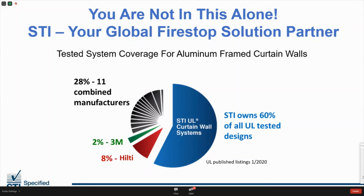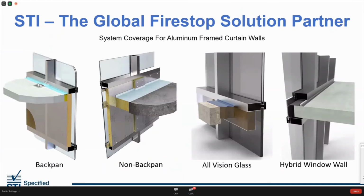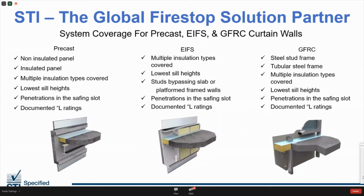We own about 60%, probably a little bit more now, of the perimeter fire barrier systems tested at UL and many more at Intertek. But having the greatest number of systems is certainly not enough. As we talked about, it's all about real world testing. STI has developed complete tested solutions for backpan, non-backpan, all vision glass, and hybrid window wall designs. But that still isn't enough for today's modern and complex projects. We also offer complete tested coverage for precast, EIFS, and GFRC designs.